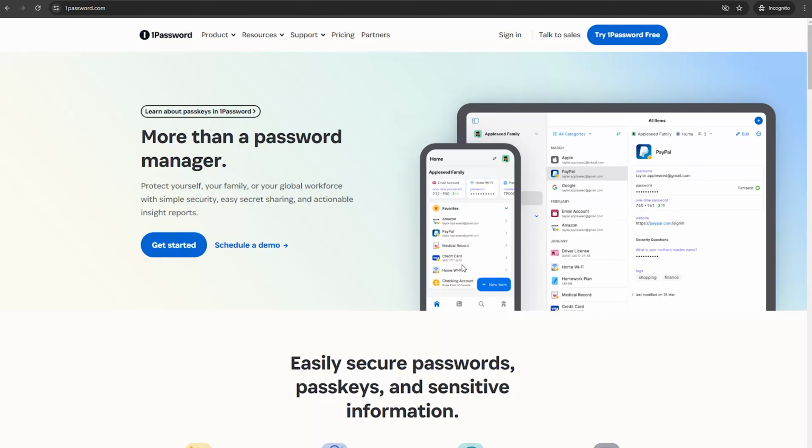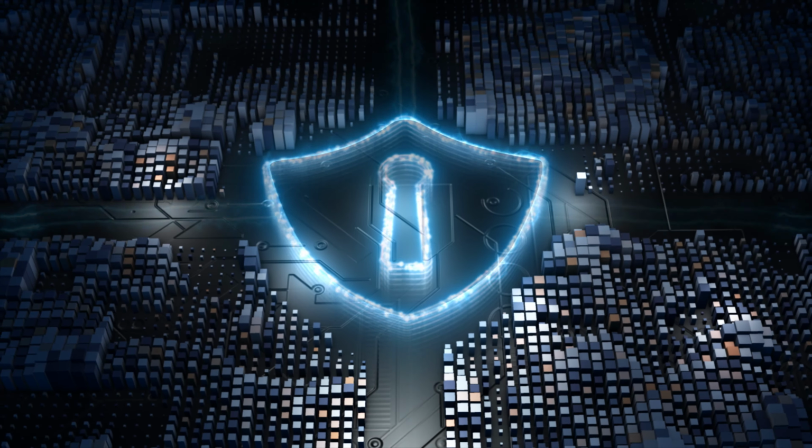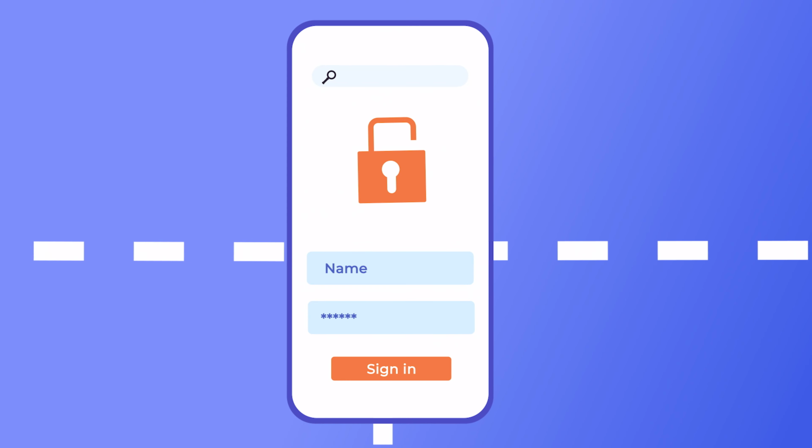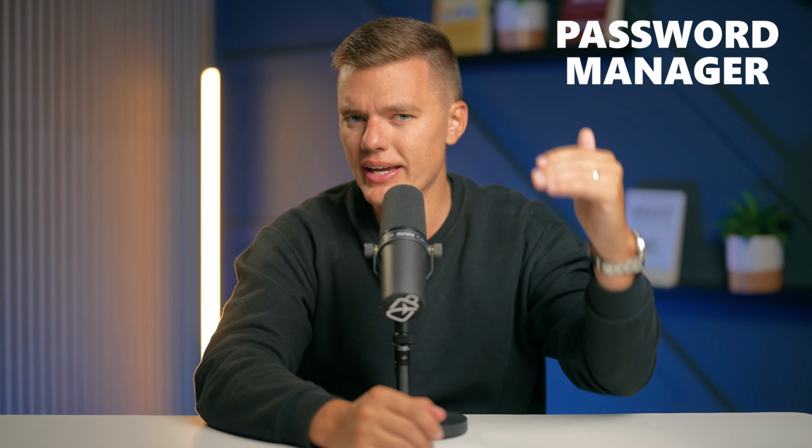Password managers like 1Password, Keeper, and Dashlane can store those complex passwords and keep them encrypted, and also make sure that they are easily accessible so that it's not a huge inconvenience for you. So definitely give the tool a try and generate a strong password for yourself. Or, here's an idea, why not consider using a password manager for an extra layer of security?